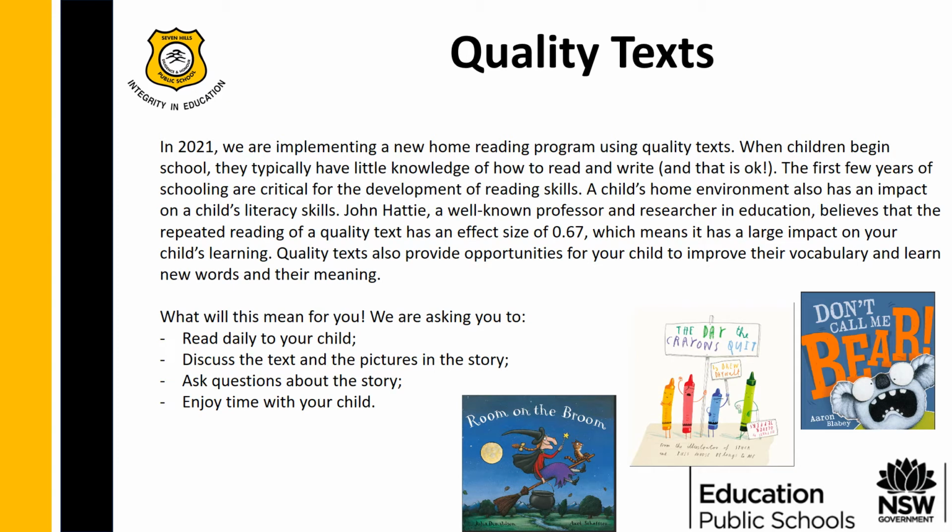Quality texts. In 2021, we are implementing a new home reading program using quality texts. When children begin school, they typically have little knowledge of how to read and write, and that's okay. The first years of schooling are critical for the development of reading skills. A child's home environment also has an impact on a child's literacy skills.